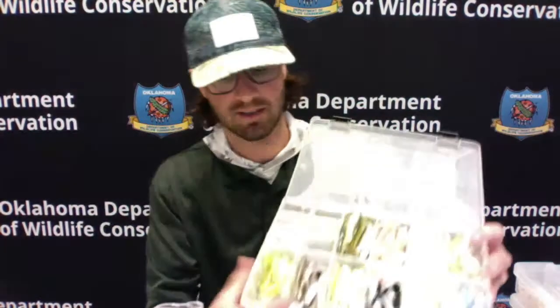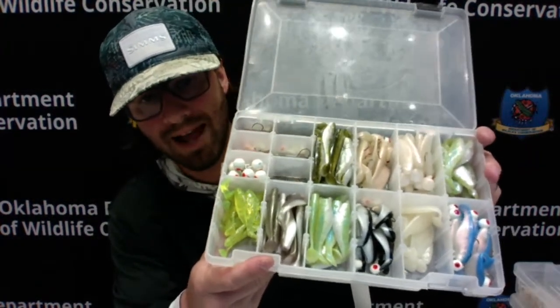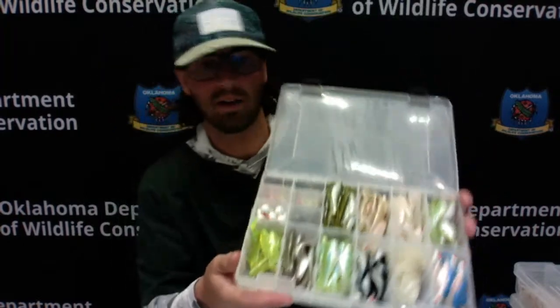Now you might have a box that looks like this, a bunch of Sassy Shad for white bass. These are going to catch largemouth occasionally. You throw that out, just a little bit shorter profile. These are really good in smaller bodies of water, ponds, creeks. Little smaller bait profile. Whites, olives, dark backs, same kind of color schemes for everything.